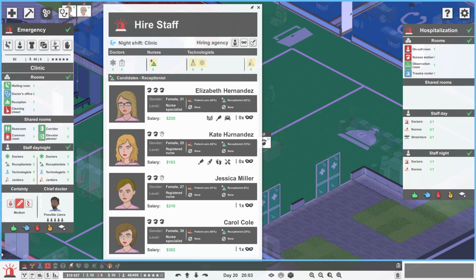So here we go. New candidates, please. Oh, there we go. Elizabeth Hernandez. She's a night owl. She works better at night time. Fast metabolism. But she does have a long commute. Can often be late for work. Oh, that's a bit of a bother, isn't it? Okay. Oh, that's really unfortunate. You're really good apart from that. Can often be late for work.